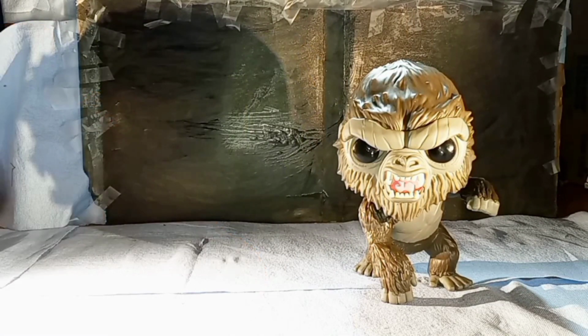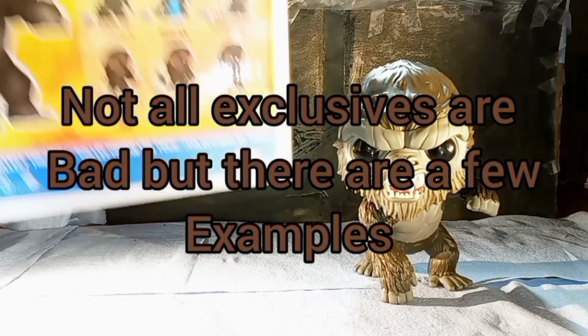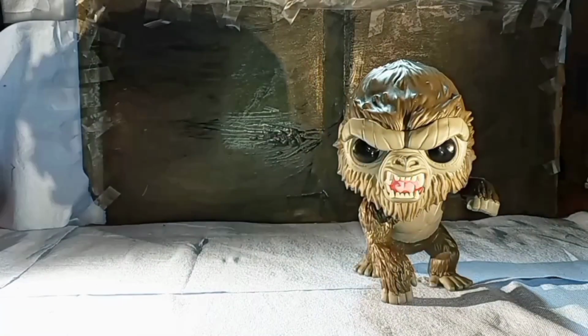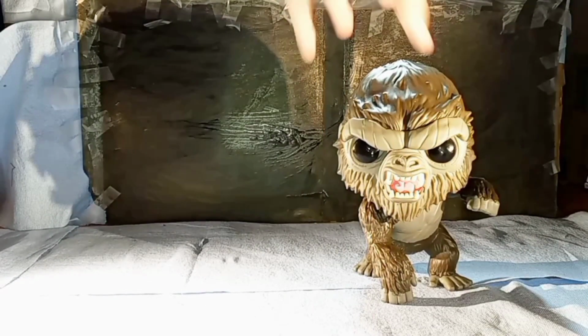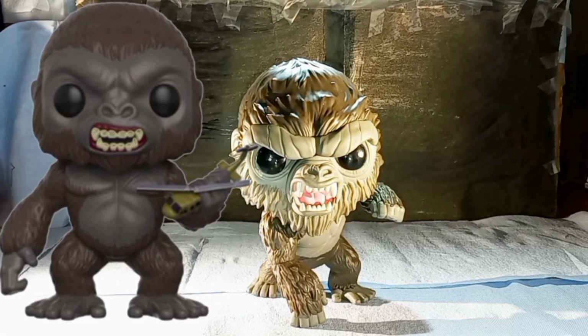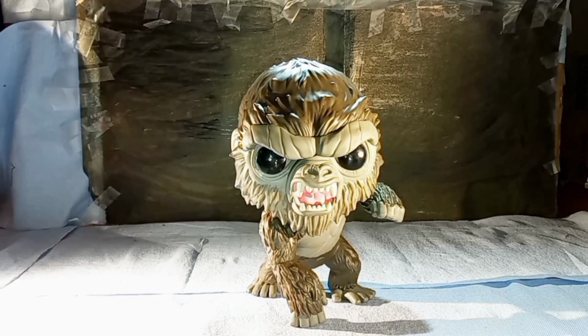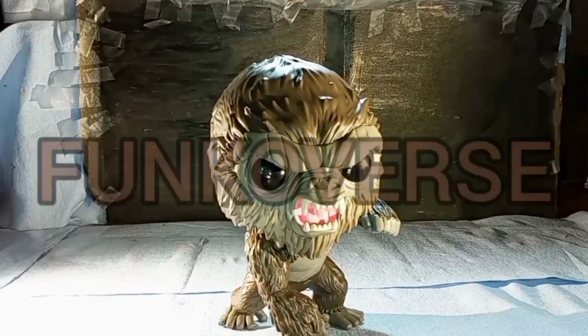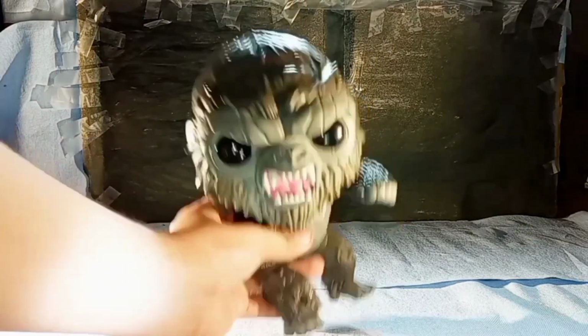Sometimes, Pop can do some pretty bad exclusives and figures. I never said they were bad, but this wave, it's really good. I do want a few, maybe if I can, but the sculpt is really great, and I love how this looks more threatening than the last Kong. It's almost as if he grew in the Funko Pop evolution, but that's probably something called the Funkoverse, which I won't get into. But here's your sculpt.